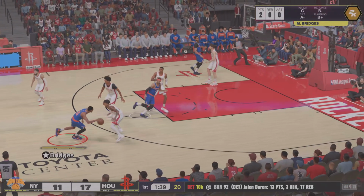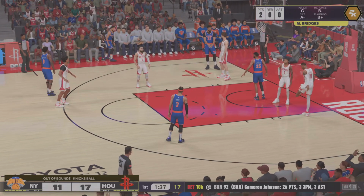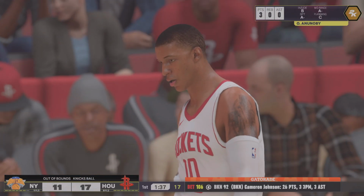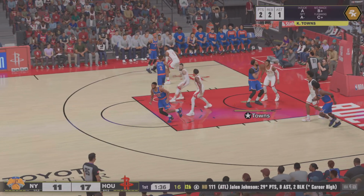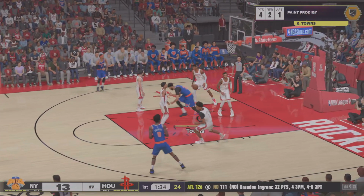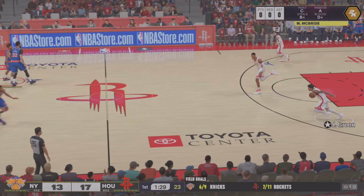We appreciate the report. Here's Bridges. Following the basket by Jabari Smith. And it goes out of bounds. That one is off Smith. Whitmore, he's checked in for Alperen Şengün. And the Knicks making a change here as well. Miles McBride's checked in for Jalen Brunson.